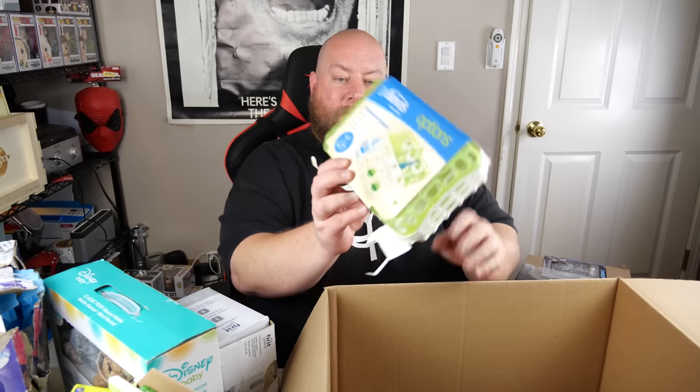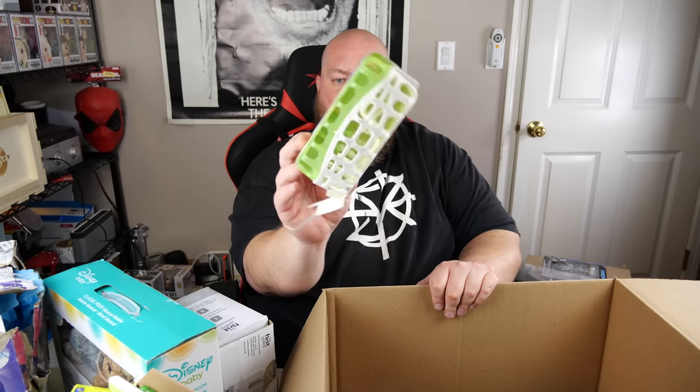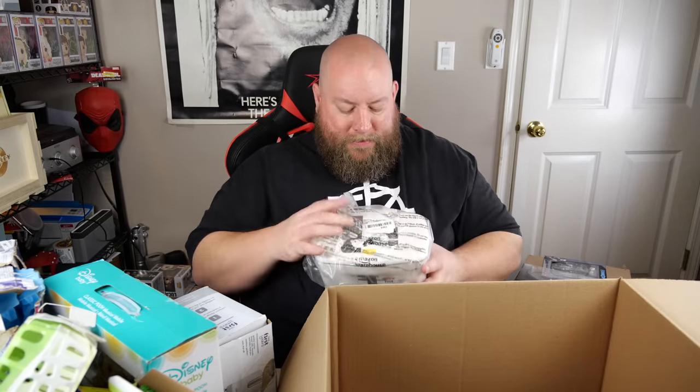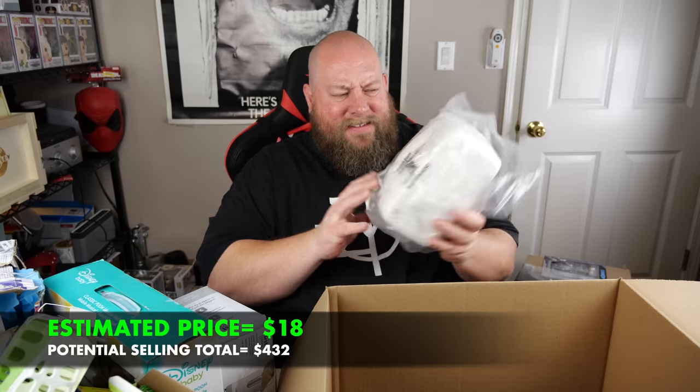2-in-1 Simple Serve Bottle Warmer. Good 10, 15 bucks on that. Two things left. Dishwasher basket for baby stuff. That's cool. I've never sold this before. That might be like 10 bucks or so, or I might donate it. We'll see. Here we have the warmer wipes. This thing I've been selling, what is it, like $18 every time I get these? I'm pretty sure that's what I sell them for. But yeah, that's it for box three. I'll be right back.